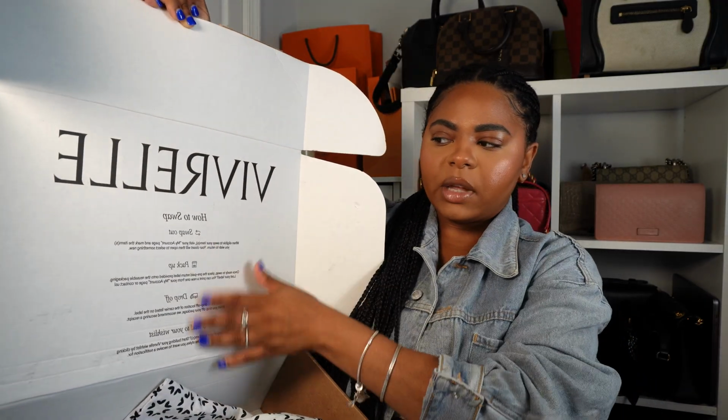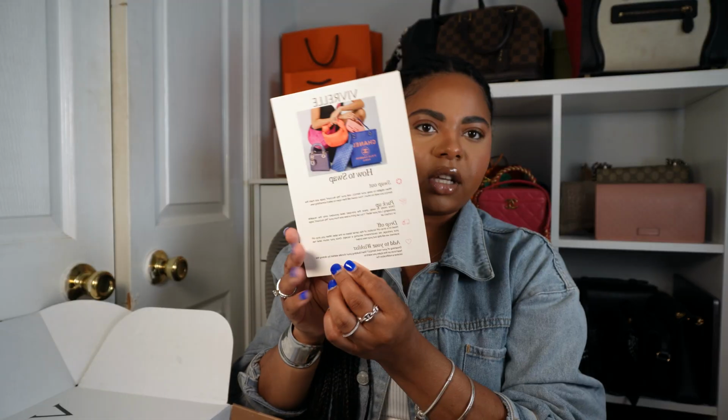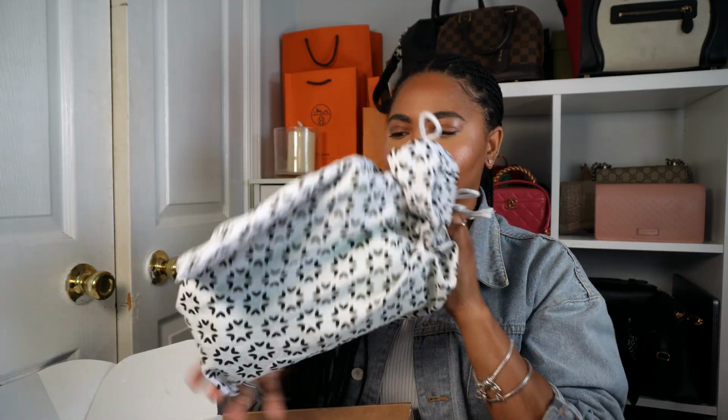Okay, so now that all of the explaining is out of the way, we're here for the handbag reveal. This is the packaging from Vivrelle. This is the box that my item came in. It's personalized packaging that says Vivrelle, and they also explain how to return your rental and swap for another bag when the time is up. They send you the shipping label to ship it back. I'm not going to show that because my address is on there, and they also send another goodie card on how to ship your item back. But I know we want to get to the good stuff.